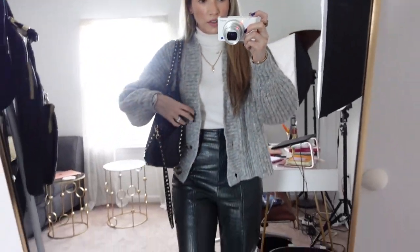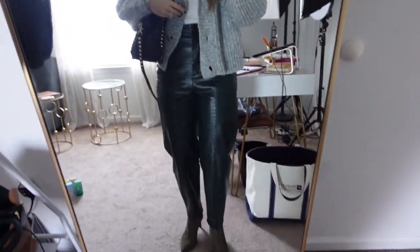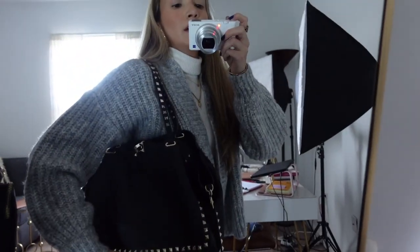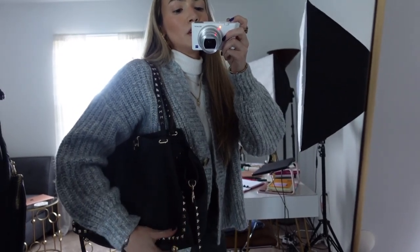Let me know what you think down below in the comments. Let's go. Here is my outfit. Tell me my makeup doesn't look flawless. Look at my freaking skin. But here's the outfit: turtleneck, cardigan, some weird leather pants that Mike said don't fit me and doesn't like them. And my, honestly, becoming seriously my favorite go-to bag.